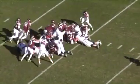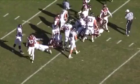He's going to hand it off to Payne. Payne leans ahead. I don't know. He stood up. Looks like he's short.